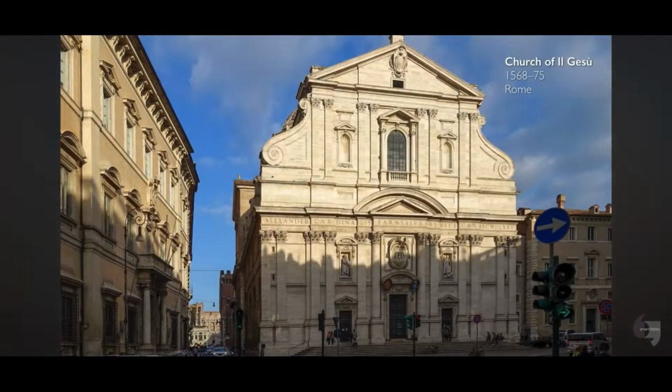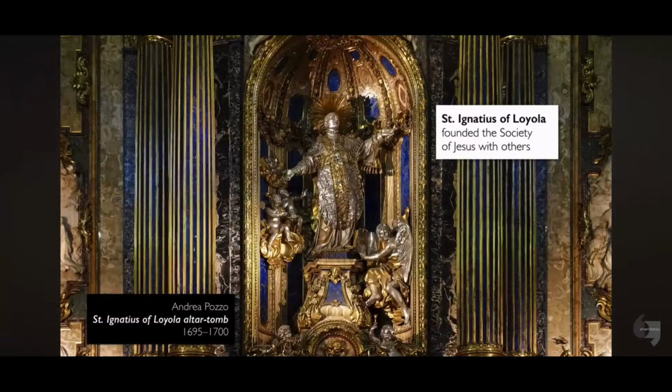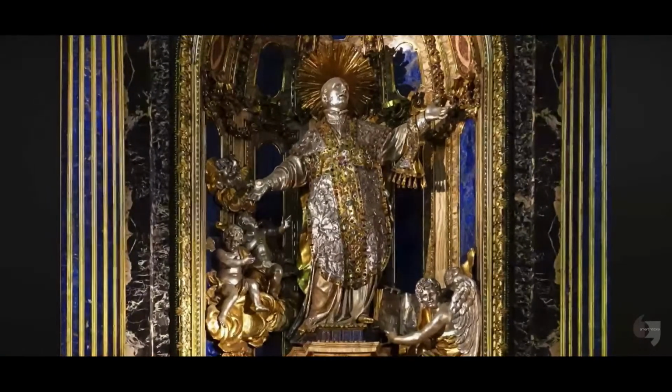We've just walked into Il Gesù, the mother church of the Society of Jesus, commonly known as the Jesuits. This order was founded by Ignatius of Loyola, a Spanish noble who focused on preaching and converting the peoples of the world to Catholicism. Especially in Asia and Latin America.